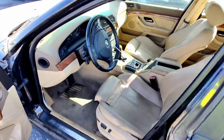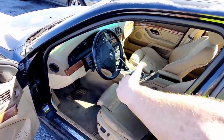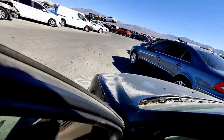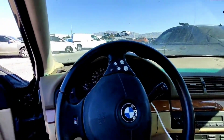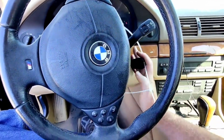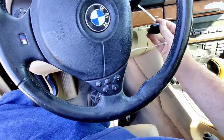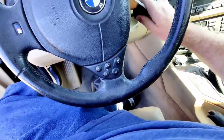But I like it. This had the upgraded seats with the bolsters that would pop out. I love that. Let's take a look at her real quick. I doubt she has power, but we'll give her a shot. Let me find out, you got the wrong key for the car.